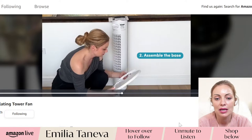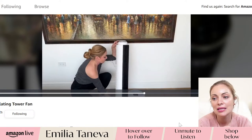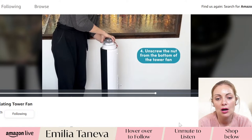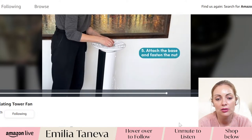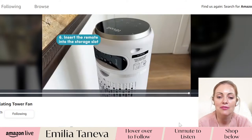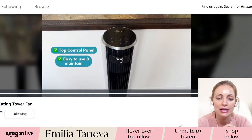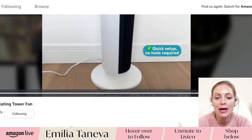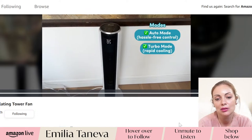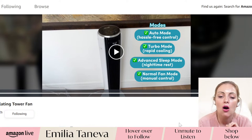This is the unboxing and all the different parts that you're getting. So you do have the base, which is simple, you just screw it on, and that's how to place the base. And once the base is done, then the fan is secured so it won't be falling down. Top control panel, so super easy once again to set up. And those are the different modes of operation.